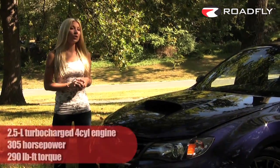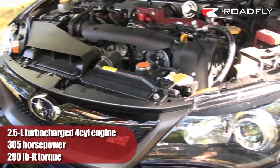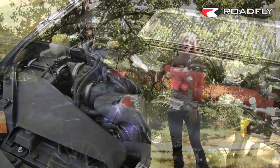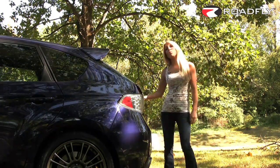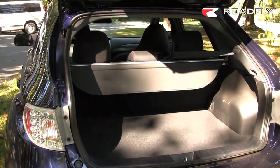Now, power is unchanged for the 2011 model. It's got a 2.5-liter turbocharged flat 4 that produces 305 horsepower and 290 pound-feet of torque. Now, it's not an enormous sedan, but you've got an impressive amount of cargo space, and that is due to the double wishbone rear suspension, which allows you to have a deeper and a wider trunk.